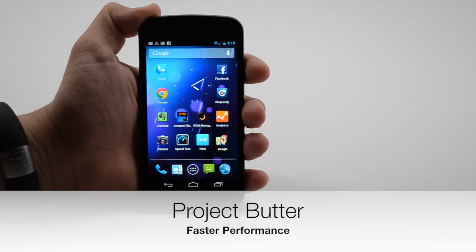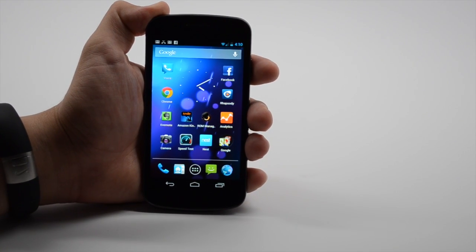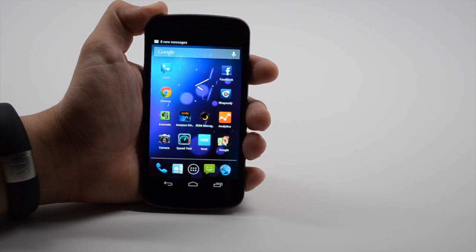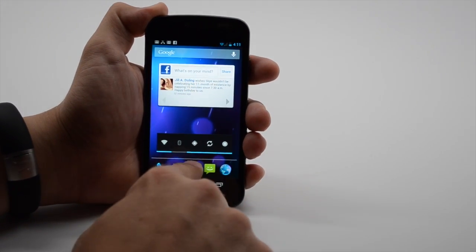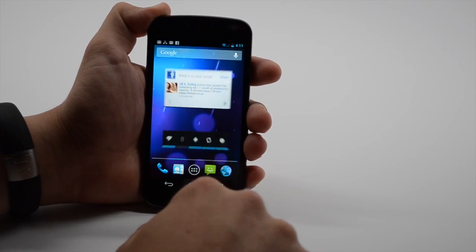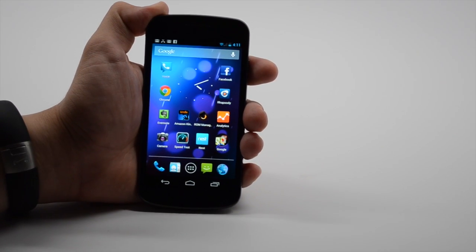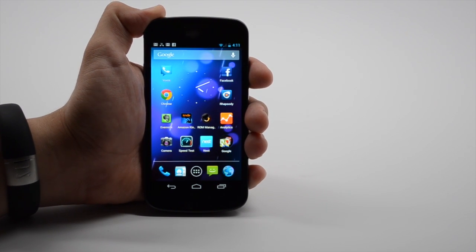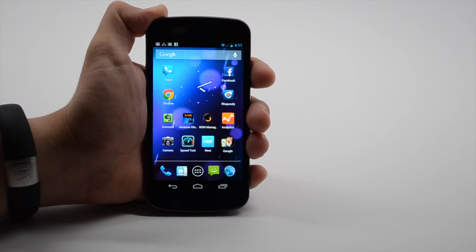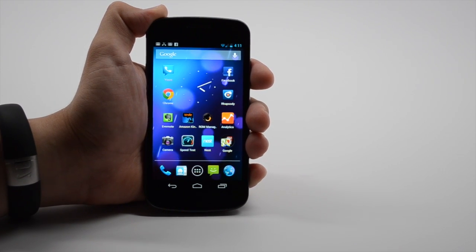It's hard to show the difference of Project Butter on Android 4.1 versus Ice Cream Sandwich 4.0, but basically it speeds up the user interface. Things where there used to be lag we can now access and switch between much faster. Check out the video below this one for a side-by-side comparison of the Galaxy Nexus running 4.1 with Project Butter versus the Ice Cream Sandwich build.